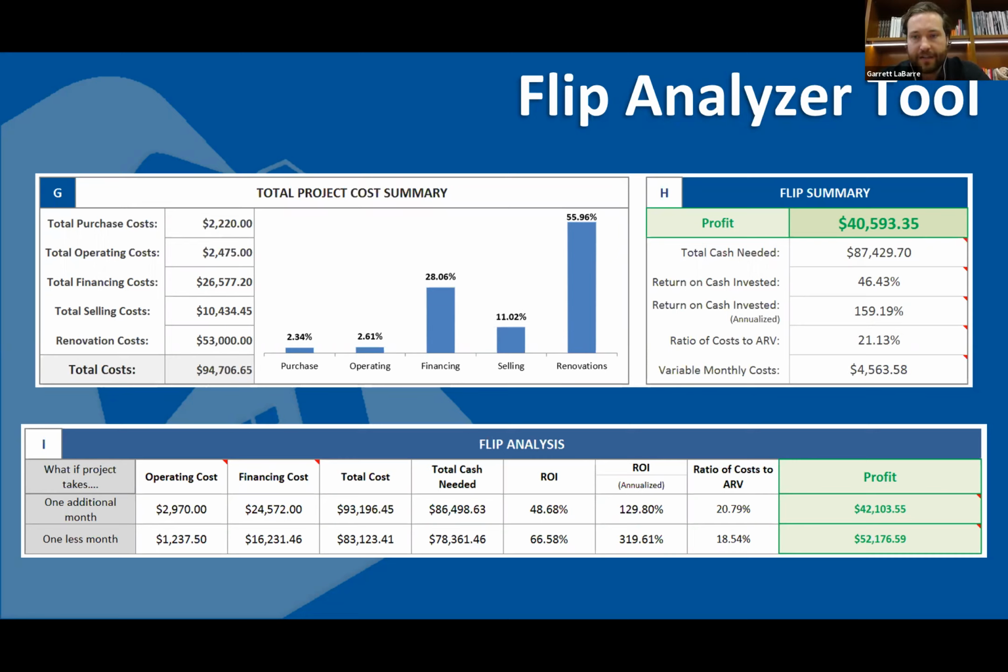So you'll see that there was a profit. This was actually one of the previous case studies that I had above. And the profit was over $40,000. The really interesting numbers on here are the return on cash invested and the return on cash invested annualized. Pretty amazing to see 46% return on cash invested. And this is something you can play with, and going forward, you can use this to go over your flips.